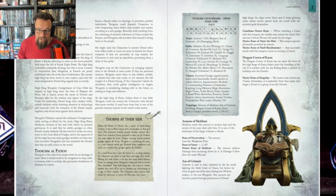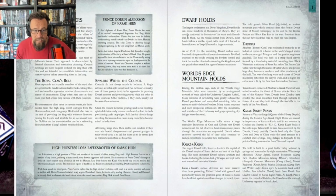If you want his stats, hopefully you won't need them, but if you do, they are here, as well as some incredibly useful and powerful magical items that you might not want to tell the players about, because if you've got players like maybe one of mine, they might go, "Ooh, I quite like the idea of some of these magical items." I suppose as a games master you could create a similar item to gift to players, but you might not want to encourage the players to go and steal items from the High King. We're then into details about the Council of Elders and how they work, and the royal clan roles within here, as well as details of one of the high priestesses and the prince.